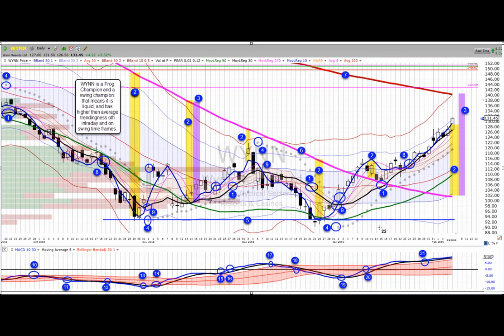So a lot of things going on in the chart here, and some things I want to point out for interpreting positioning for swing trading. So number one, I'm going to come back to this one. I want you to notice the relationship between the RL30, which is the moving 30-period regression line, that's the black line, and the middle of the Bollinger Band, which is a simple 30-period moving average.